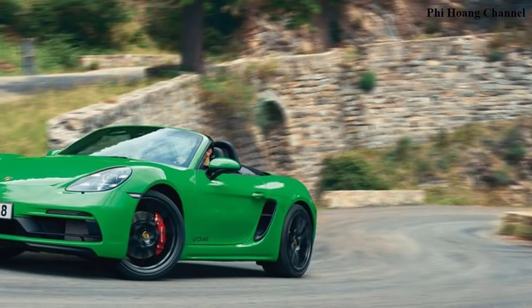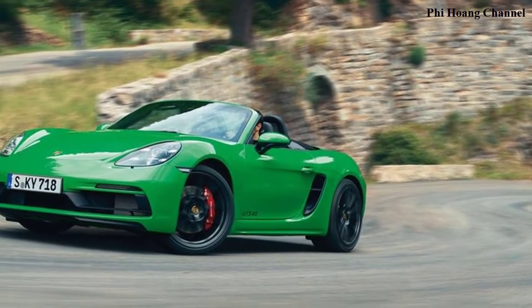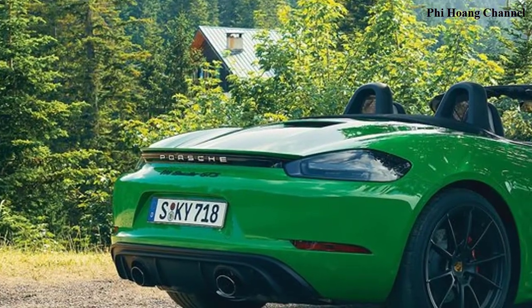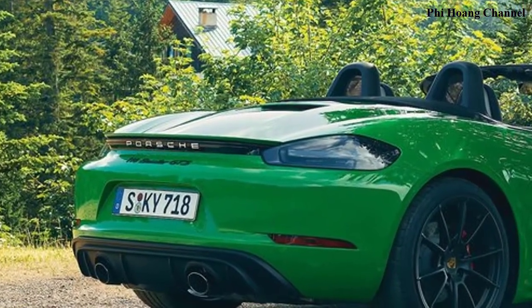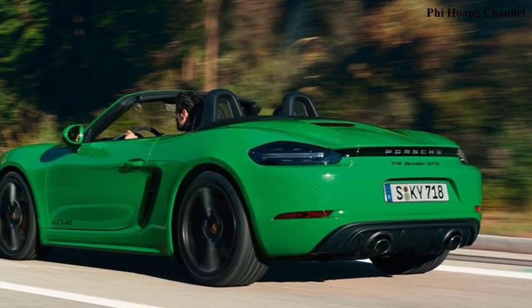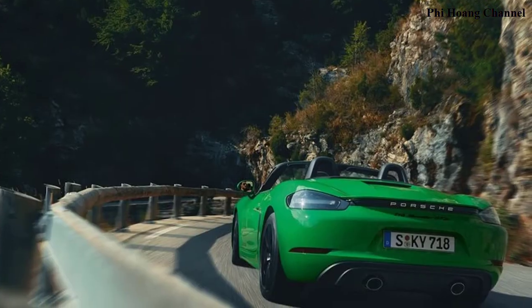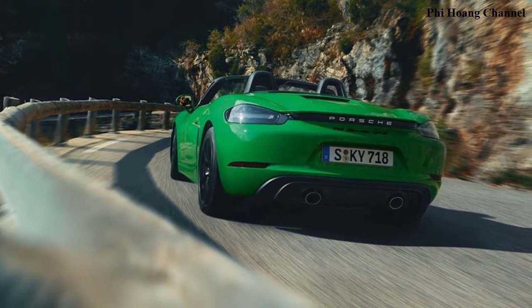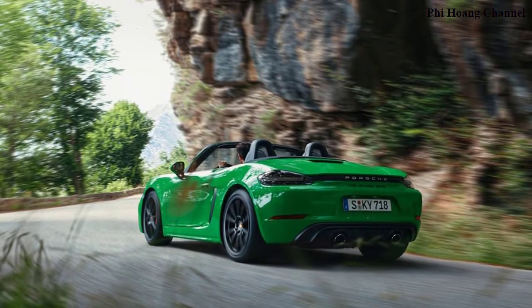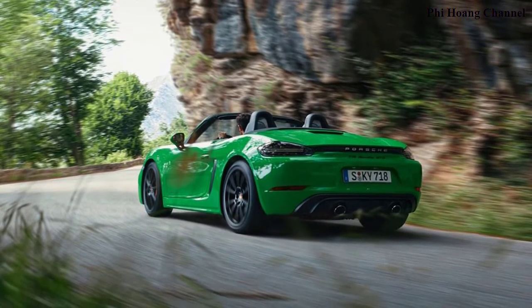The 718 Cayman GTS 4.0 will be available in Germany, including country-specific equipment and 19% VAT, at a price of €81,926, while the 718 Boxster GTS 4.0 will be priced at €83,949. Both models will be available at German dealerships from the end of March 2020.